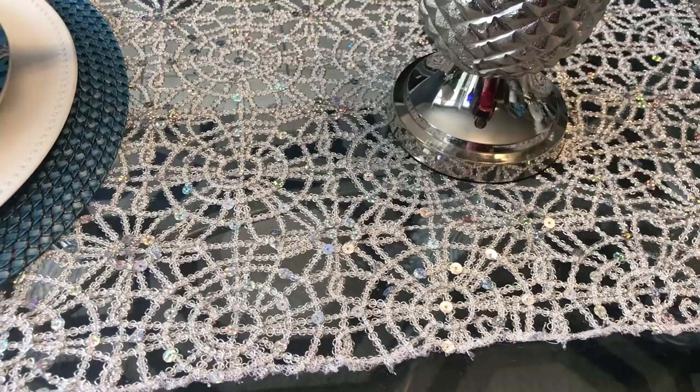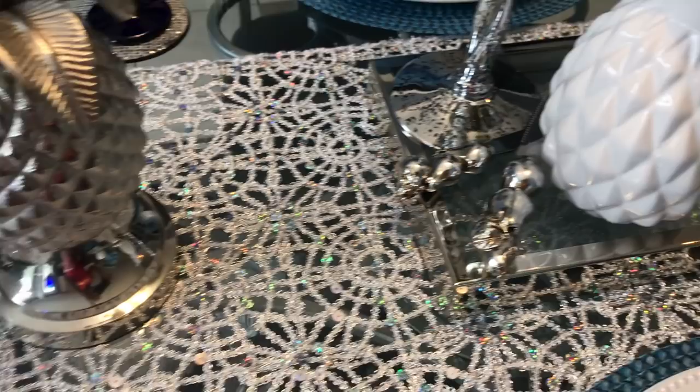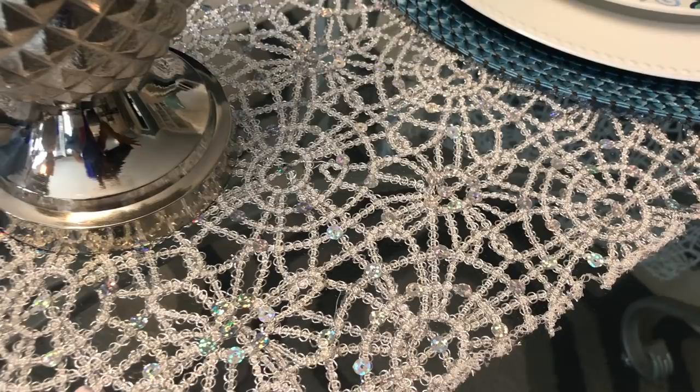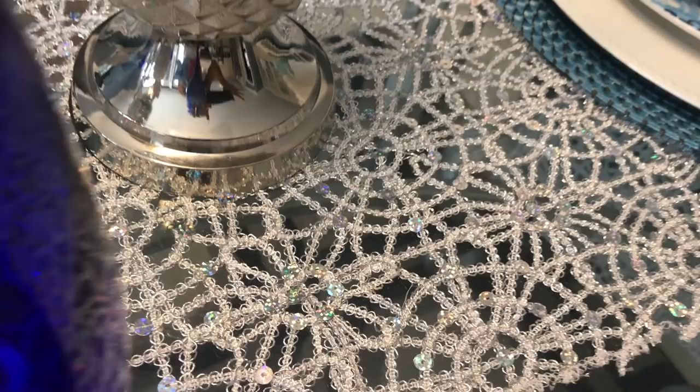All my items on the table are sitting on this beautiful runner that was gifted to me last year by my aunt. It is absolutely gorgeous. And I thought it was so befitting just to add the extra glam to this bright and fresh tablescape.